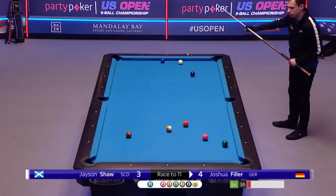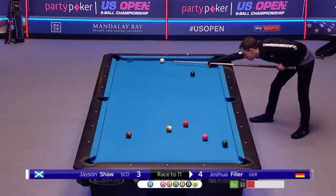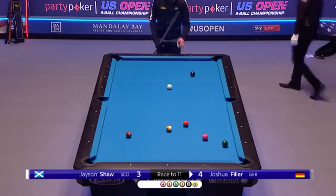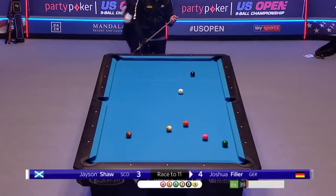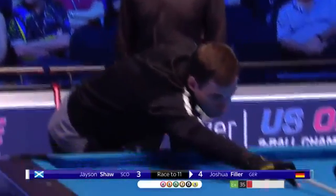It looks like he can force this through. Left hand spin as he looks. Back to the middle of the table. He plays at such a confident pace. It's almost a shock when he misses anything.